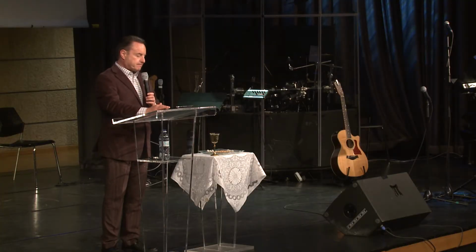Now, we've looked at the specifications of this table. It's now time to see what to do with what we've learned, how to apply the spiritual significance of this table of showbread.